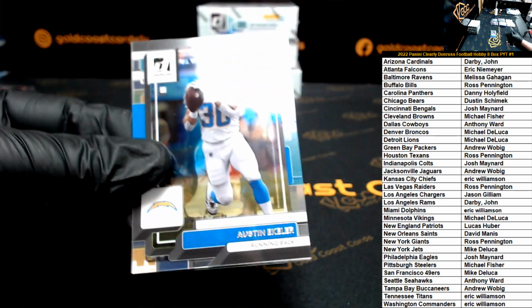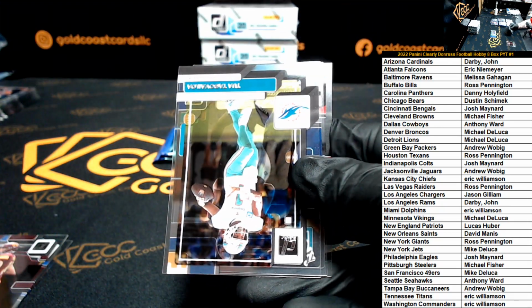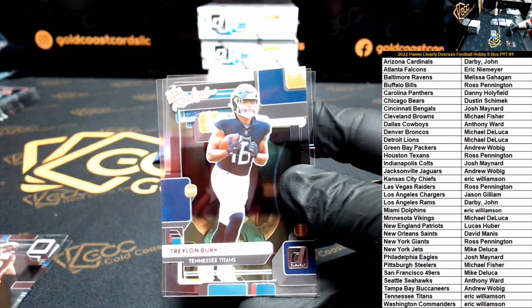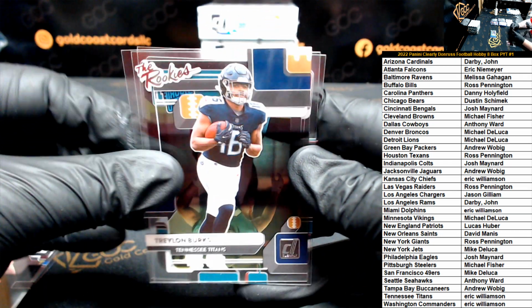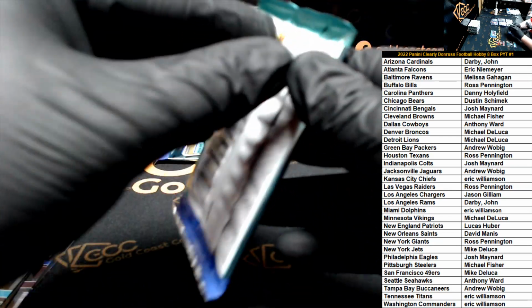Sam Howell and Kyle Hamilton. Eckler. Tua. The rookies insert Treylon Burks. Trayvon Walker. And Danny Gray. All right, pack number 3.